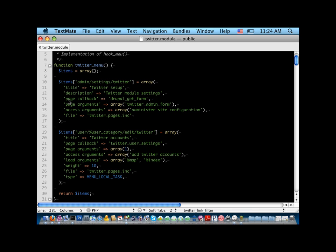Okay. We define any of the arguments that we're expecting, and in this case, since we're calling Drupal get form, which is a form builder function, which is actually out of scope for this, but we're calling this form builder function, and in this case, we actually end up calling Twitter admin form, because that's how the form API works, and if you guys read up on that, it'll be very clear. But this basically gets sent as an argument back into this callback function, okay? Which in turn, because of the way Drupal get form works, ends up calling this function back on its own.